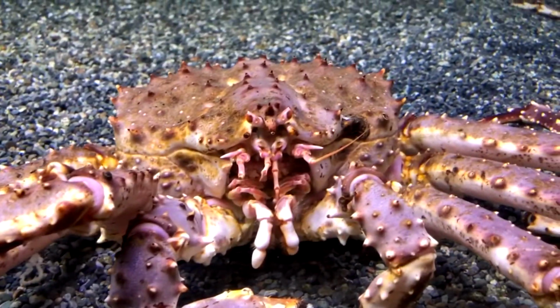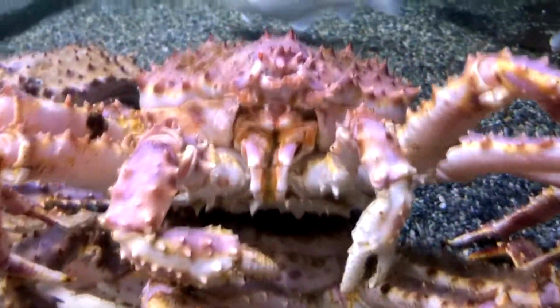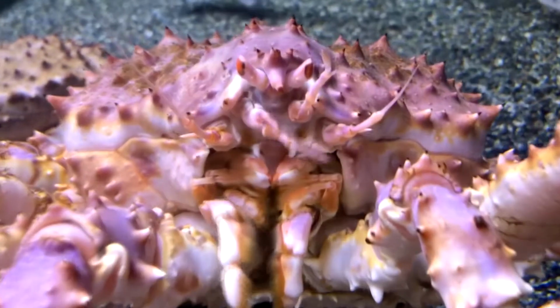These Alaskan king crabs, while pretty large, are not at the absolute largest quite yet, but still a beautiful sight to behold. Pass the butter.